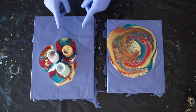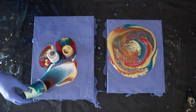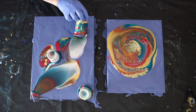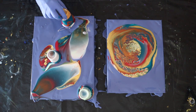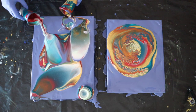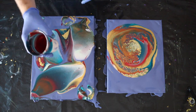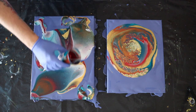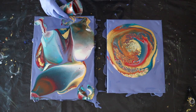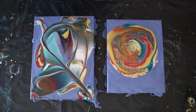Next, let's flip these cups. And now I'm going to lip it. Now lipping it on a flip cup basically means taking the lip of the cup and pouring it through the composition in order to create some kind of interest. So let's do that next. Nice.